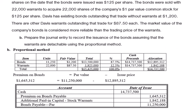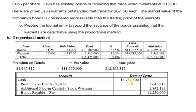So if I slide down, we can then see our entry. We would get $14,737,500 in cash. The premium on the bonds payable would be $1,645,312, with additional paid-in capital on the warrants equal to the $1,842,188. Now, how did we come up with these amounts? Well, the par value we already know is calculated the same way we saw in part A, 11,250 times 1,000. And we have an allocated amount that justifies the warrant price. There's our $1,842,188. So we essentially force the premium on the bonds payable.